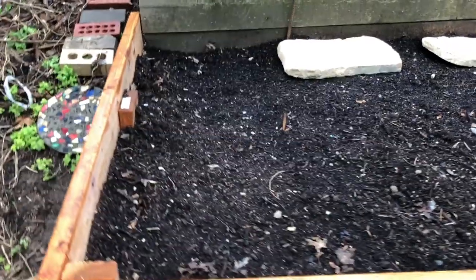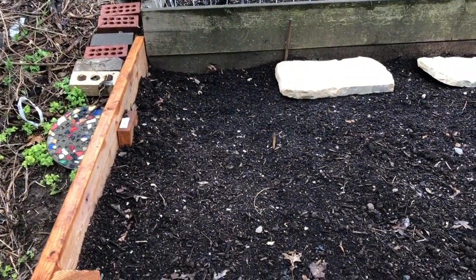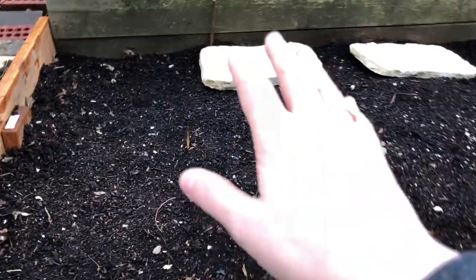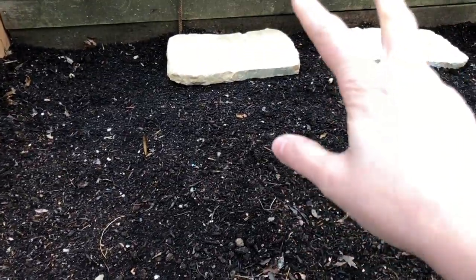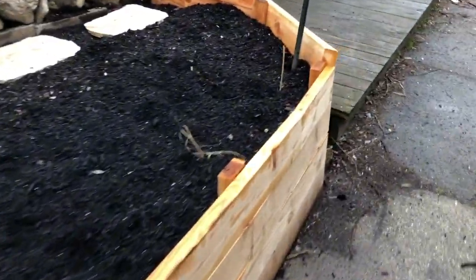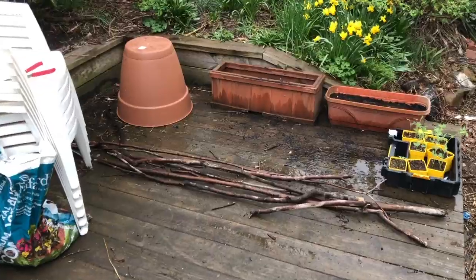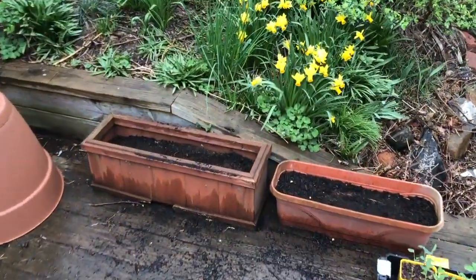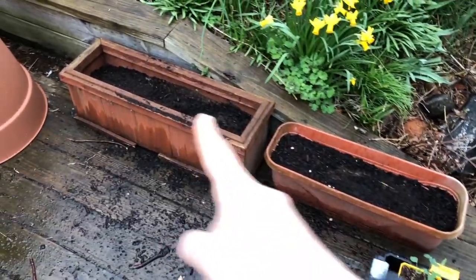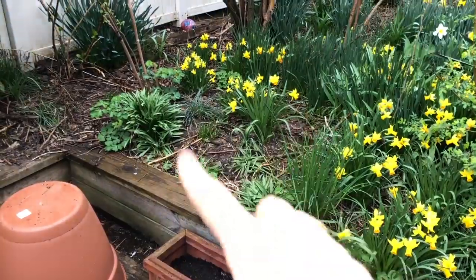I have planted my garlic right here along the left side of this bed. And then next to it is gonna go beets, and then a couple rows of carrots, which I'm going to direct sow today. So right now the garlic is the only thing in the bed, except for right here I've planted some ranunculus corms. And I've also planted some ranunculus corms in these two planters and interspersed some over there.